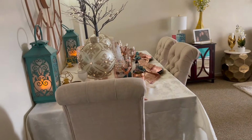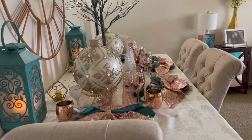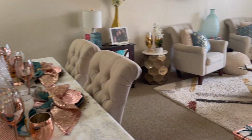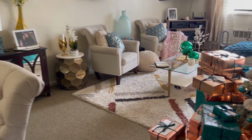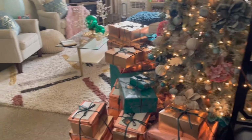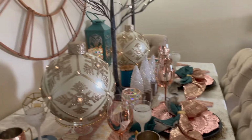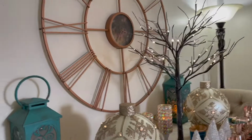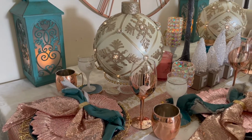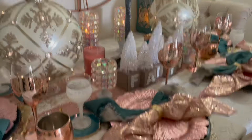So when you walk into my living room, the first thing you see is my dining table, right straight ahead. Then when you turn, the next thing you see is my full-on living room and, of course, my amazing tree. Before I get into the details of that, let's look back at my dining table. We have my amazing giant clock here, and as you can see, you have the teal and rose gold theme going on here, right?